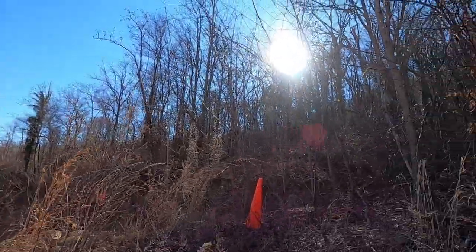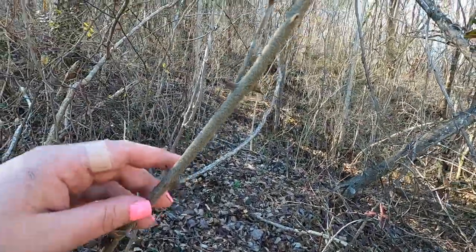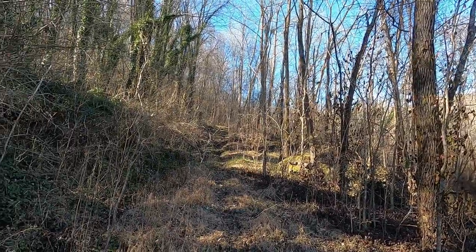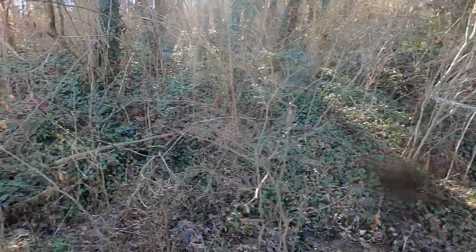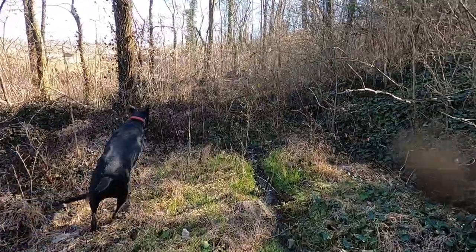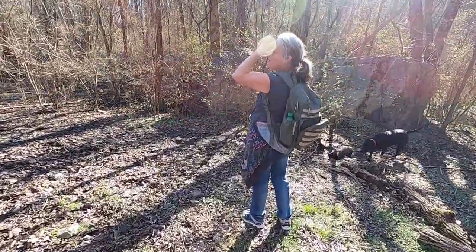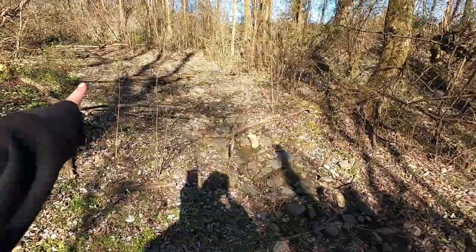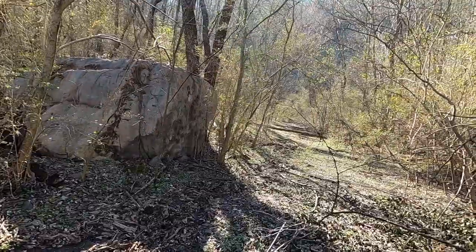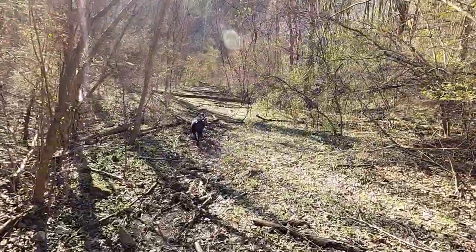So we're actually going into the woods. Right there. Sticker bushes everywhere. This is an old grown up road that we're going to follow until we get there. We're almost there. All right, we've made it off the little road trail into here. We're going to turn right. And where we're going is right around the corner.